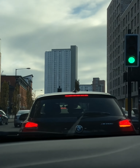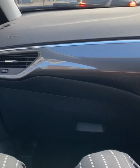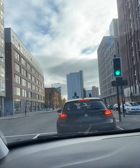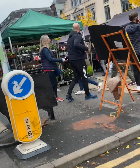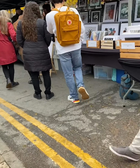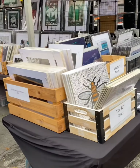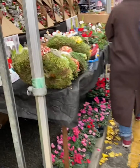Okay, so we're just on our way through the Northern Quarter. A bit busy on a Sunday. We're here. Get out my way. Right, this is such a busy event. They had this like a couple of years ago, pre-COVID, but the same great stalls are here.